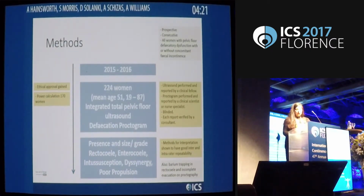The method of the study was prospective. We had 224 women, and we looked for the presence, the size, and the grading of rectoceles. Both studies were reported blind to the other.